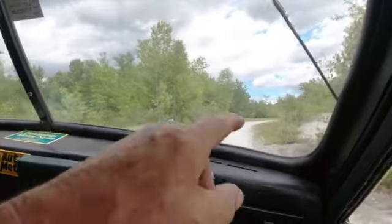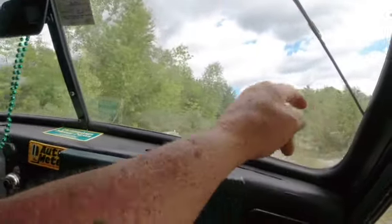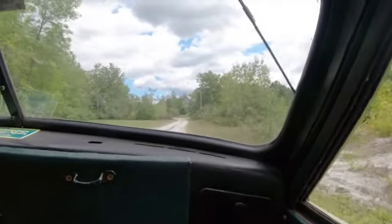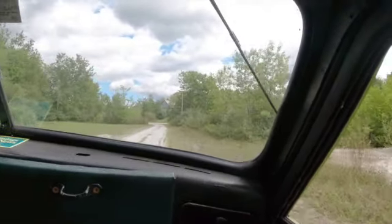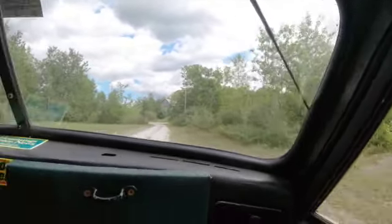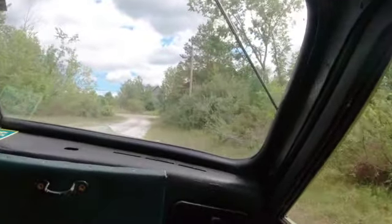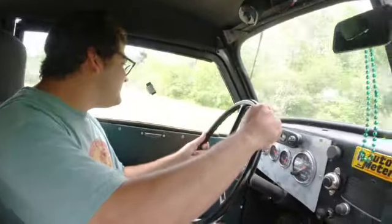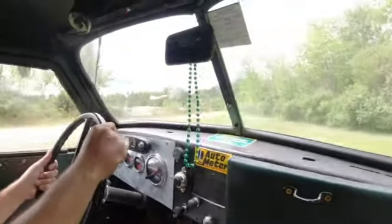Now when you get down there kind of close to the fence, you can just swing around in the grass and do a circle. Right about here. Might go a little more. A little more. Okay, now cut her around. Oh, look at you go. There we go.